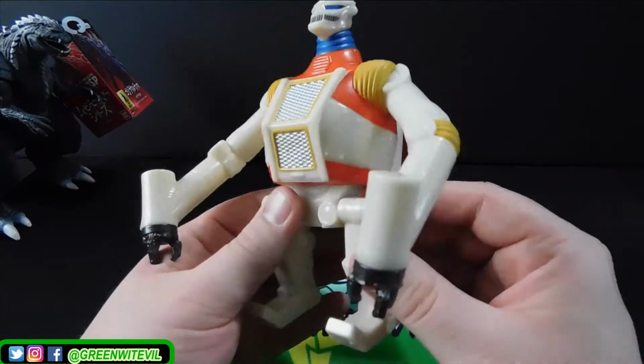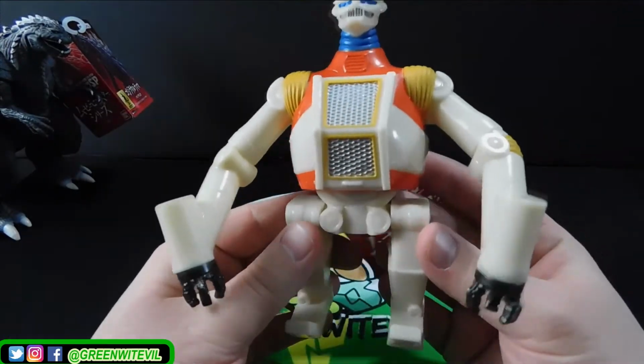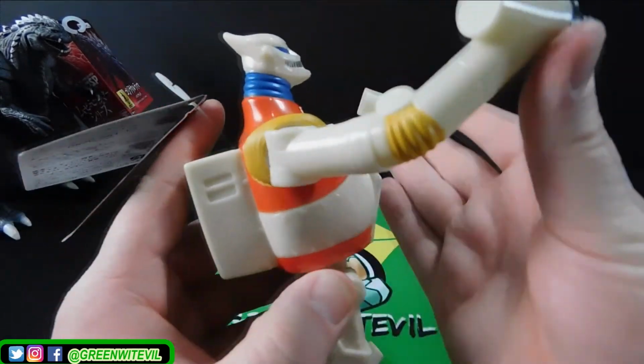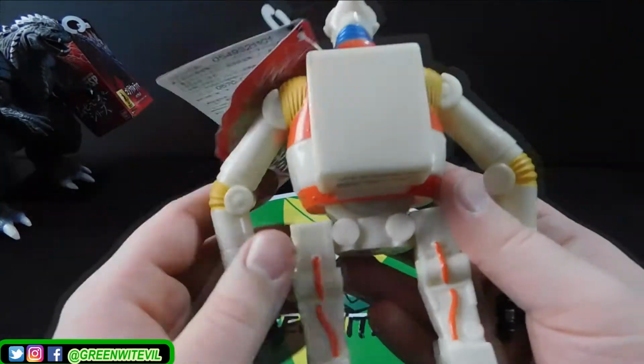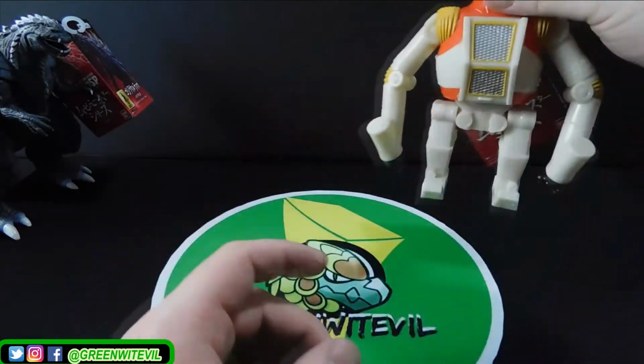But yes, he goes through different changes. But this is a cool figure. Maybe we'll get a version 2 Jet Jaguar figure when the anime officially comes out, maybe we'll get a different figure. I'll totally buy it. This is cool. Very excited to get him. So we'll park him in the corner here.